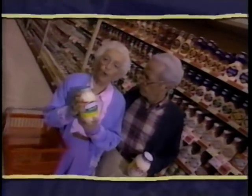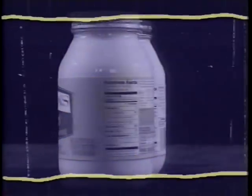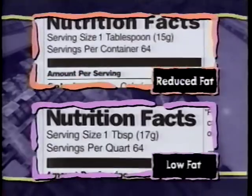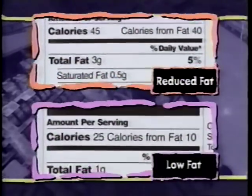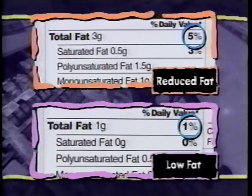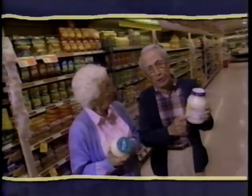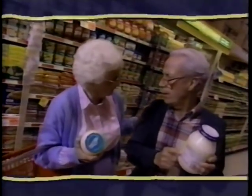How do I know which claim is higher or lower? Just turn the jar around and look at the Nutrition Facts panel. The numbers speak for themselves. See? The reduced fat has more fat than the low fat. So by looking at the Nutrition Facts panel, we can easily compare claims.